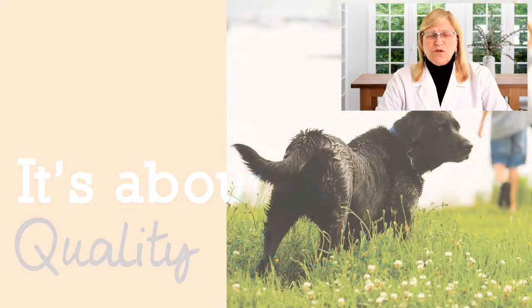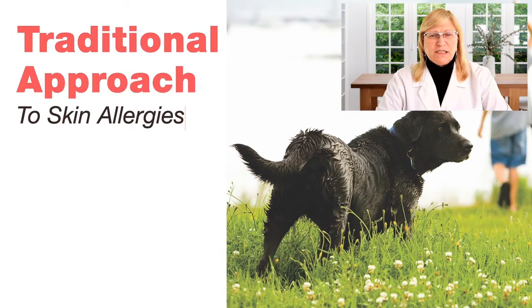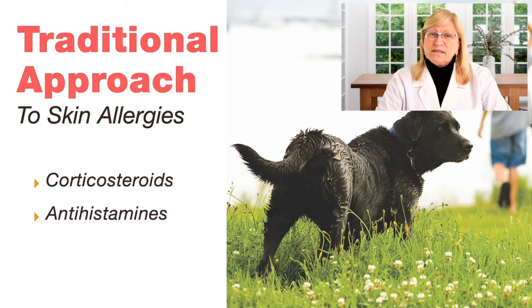So if you're going to a traditional veterinarian, so your dog is itching like crazy and you think it could be a skin allergy, and you go into your traditional veterinarian, you're most likely going to come out with pharmaceuticals. It might be an injection of a corticosteroid, it might be corticosteroid pills like prednisone that you would head home with, antihistamines, you might get some of the newer pharmaceutical injections. And thank God those are there when you need them.